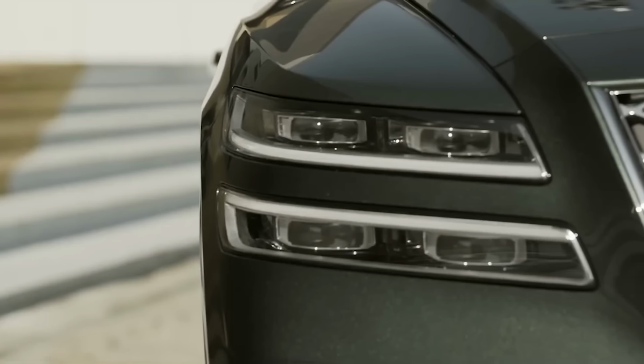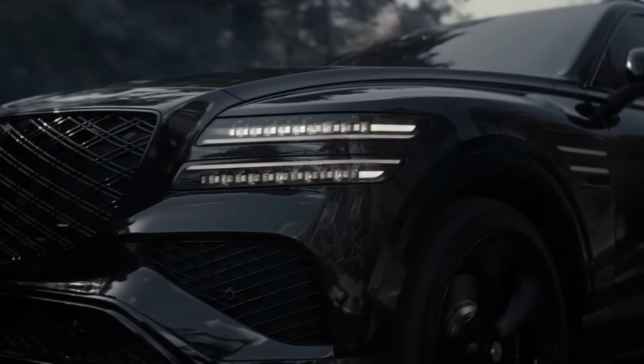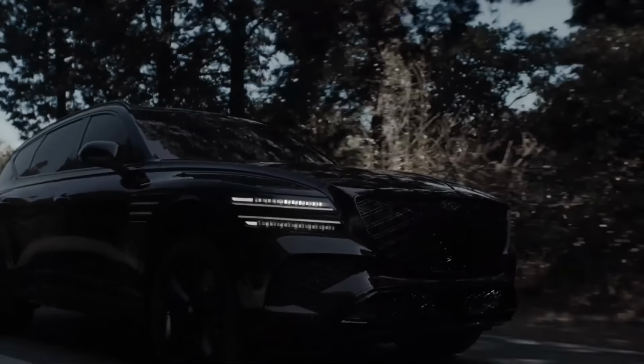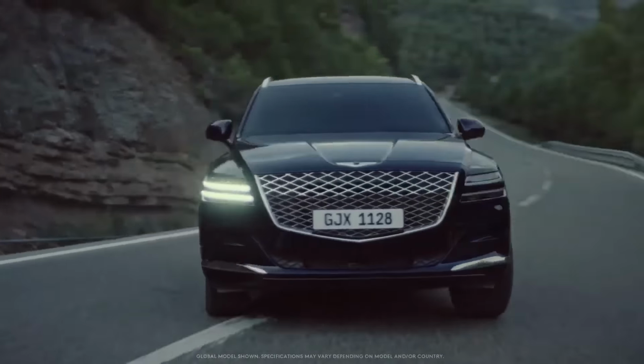And then there's the deal breaker: battery drain. One owner reported their 2025 GV80 suffered 5 dead batteries in 5 months, even after dealer replacement. With prices ranging from $58,000 to $90,000, you're paying premium money for questionable reliability and fuel economy. A luxury SUV you can't trust to start isn't luxury at all.